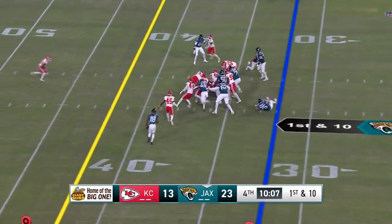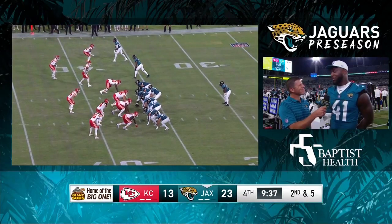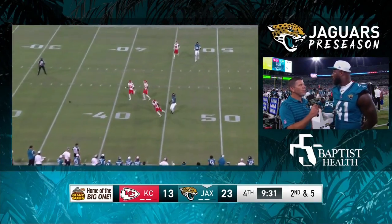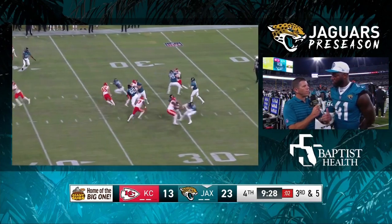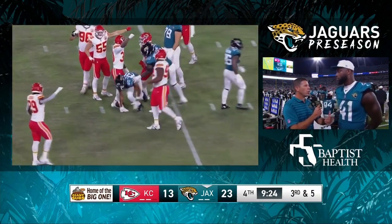And here's the handoff. And a couple of yards right up the gut for Jalen Jackson, fighting, twisting, and turning. Made a bigger deal out of it than I did, but it's exciting to put that in the back and just show out. Seeing this defense fly around a little bit all quarters. We'll be one of the best. I think this defensive front might be as deep as it's been in a long time around here in Jacksonville.